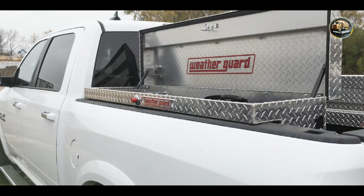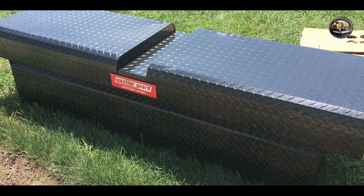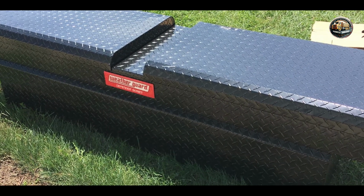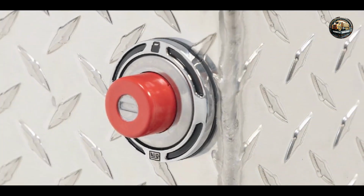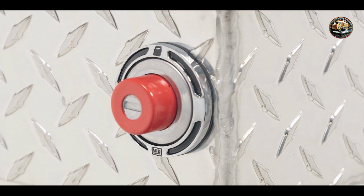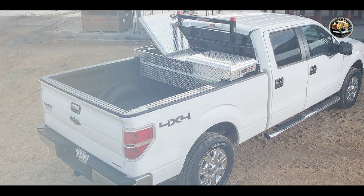Usability. Installation of the WeatherGuard crossover toolbox is quick and easy, requiring minimal tools and no drilling or modification to your truck bed. Simply bolt it into place using the included hardware, and you're ready to hit the road in style. Plus, its lightweight construction ensures easy maneuverability, whether you're loading and unloading at the job site or packing up for a weekend adventure.